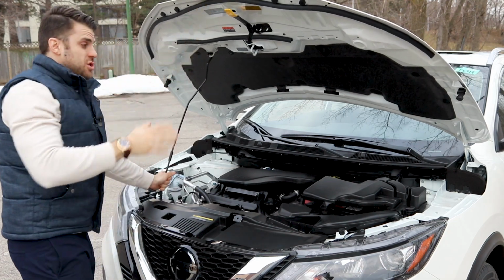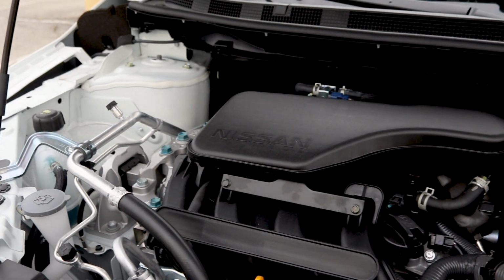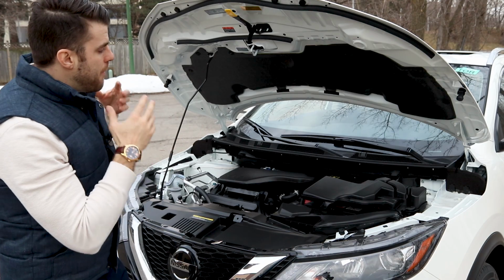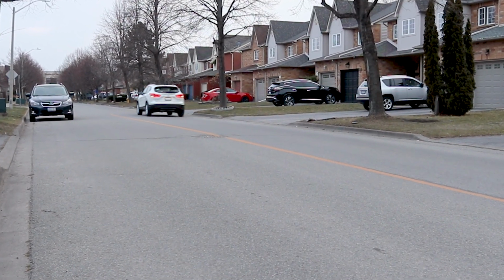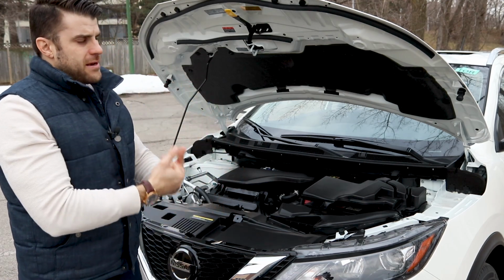This one is a 2-liter, 4-cylinder, 16-valve engine. It's going to come with the Nissan continuously variable CVT transmission, and that's going to pump out about 141 horsepower and 147 pounds-feet of torque. It's a direct injection, so it does get a lot of acceleration.